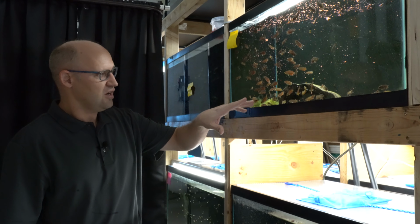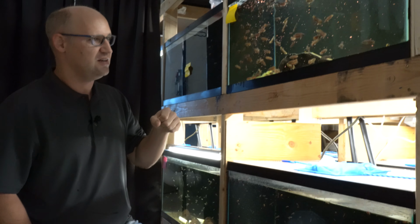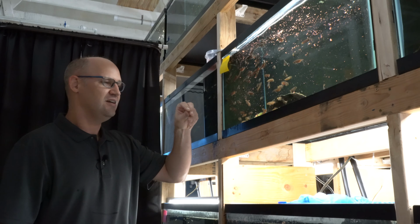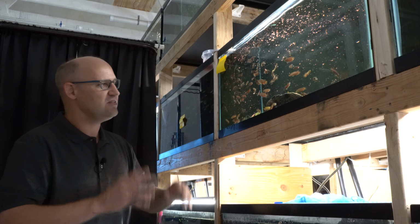If you notice, though, they're not a super fast fish to the food. They're kind of grazing around. They'll pick it, they'll eat it. They're very polite. It's not like some fish that are just like, nom, nom, nom, nom. These guys will pick one, they'll chew it, they'll swallow it, and then they'll gradually move over to the next one. So they're a fairly slow feeder.